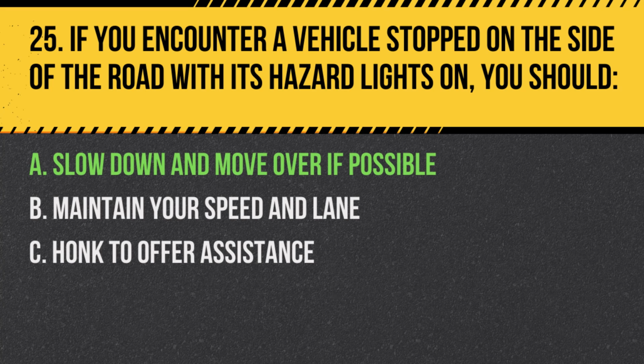It's important to give stranded vehicles space for safety and to reduce the risk of a collision.